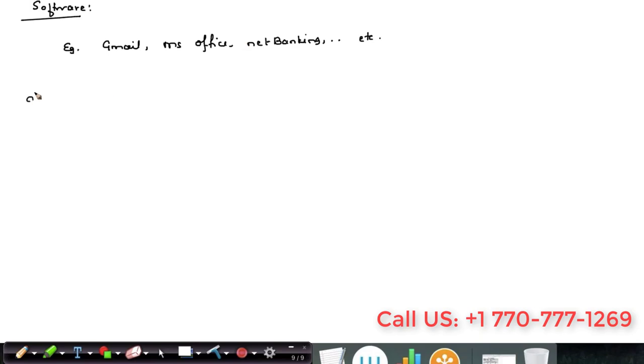And software is applicable to the various domains. Domains means these are the different type of industries. For example, we have the banking domain, customer relationship management, the retail business, telecom business, manufacturing companies. So you name any kind of organization, you can find the application of the software.